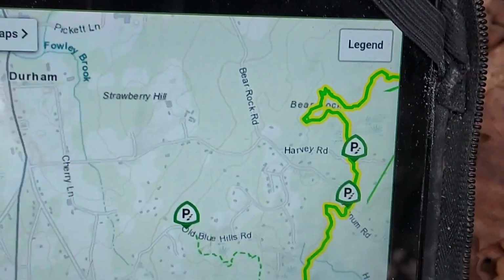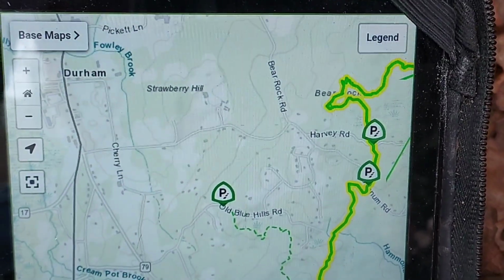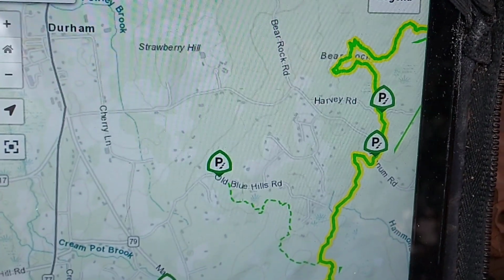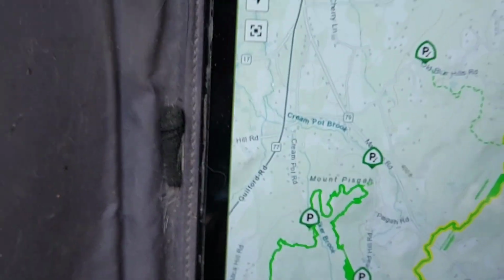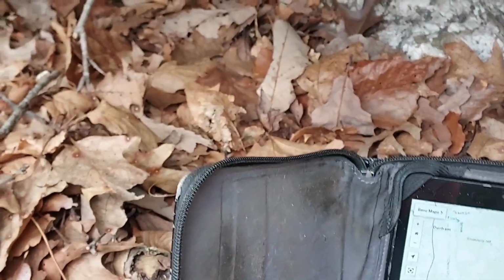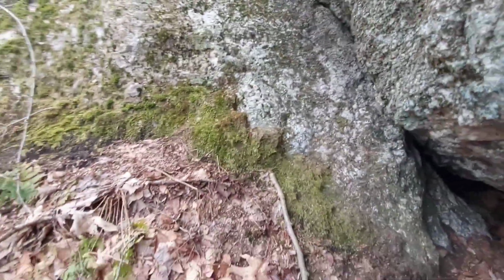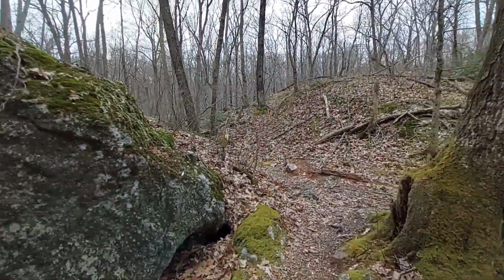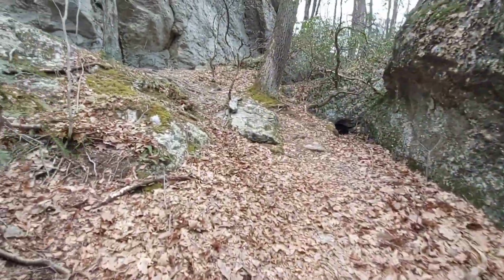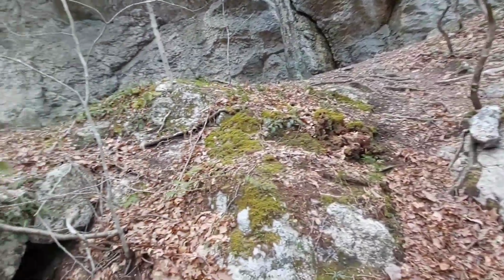So my road walk will be basically coming back down the Blue Trail here to Harvey Road, and then a bunch of little suburban streets with houses but not much traffic right back down to Cream Pot Road. So that's 3.5 miles is what it says when you punch it into Google Maps. So I'm guessing 7.5 miles in the woods and 3.5 road walking would be 11 miles, maybe closer to 12.